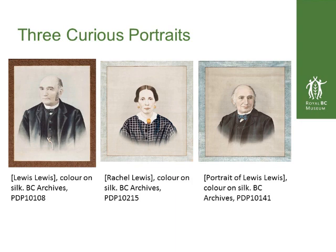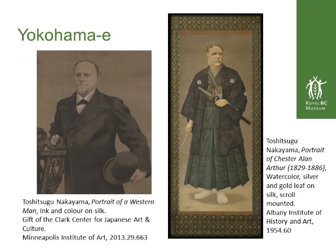The combination of familiar and foreign attributes was very intriguing and posed several questions. Where did these paintings come from? Are they unique examples of one person's broad cultural and artistic experience? Or do they represent a larger trend in artistic practice? And if they are Eastern works, how did they come to be in British Columbia?